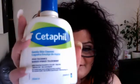This you can get in America, but in the UK I believe you can get it from Asda Pharmacy, and you can get it on eBay, but I got this from Asda Pharmacy because they had an offer on, I think it was £4, and this is about £8 or £9 on eBay, but it is really, really worth it if you've got a really sensitive skin, and it plays up and it gets quite red and angry, like if you've got rosacea and things like that.